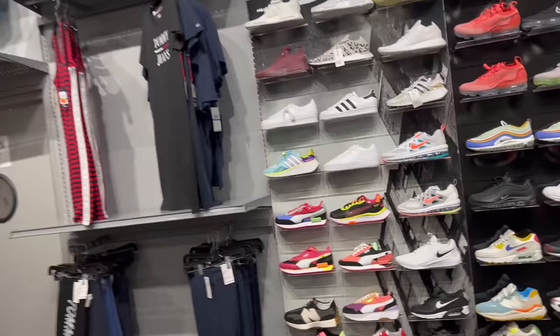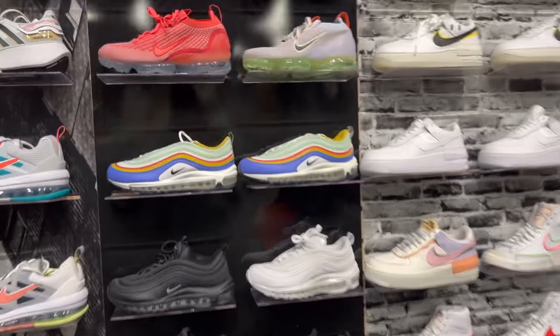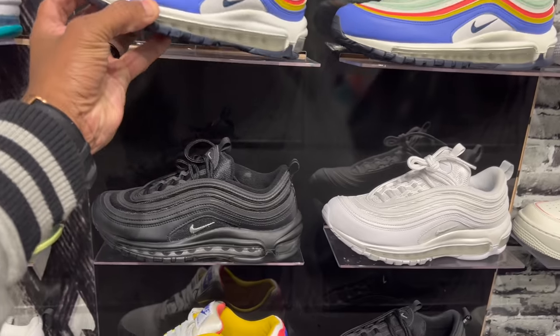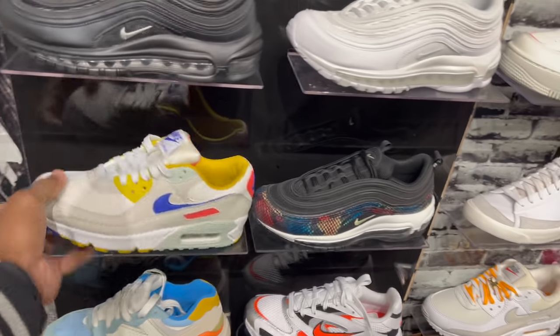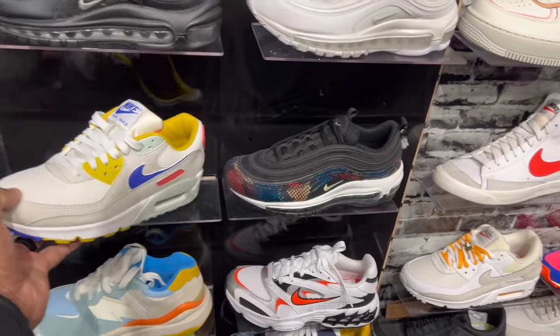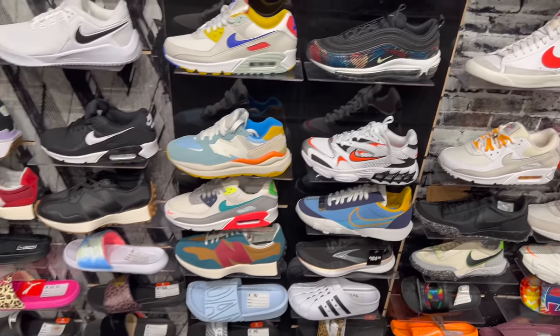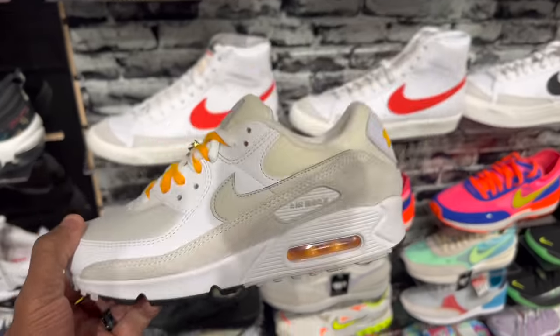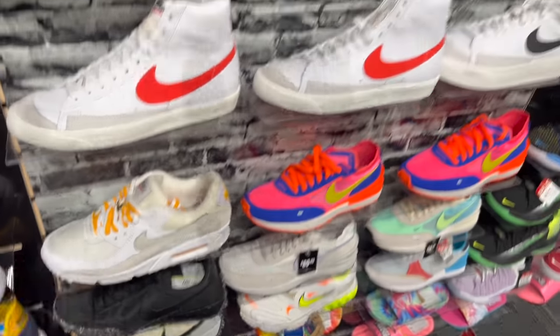Before I get out of here, man, I'm gonna show y'all the women's section. Adidas, Pumas, Air Max 97s. Look at these colors, y'all. It's not that bad looking. Black, platinum, even these 90s. These are fire. I like those. New Balance at the bottom, some more 90s. Look at these, man. These could pass for off-white. You know what I mean? I like the toned down colors though.